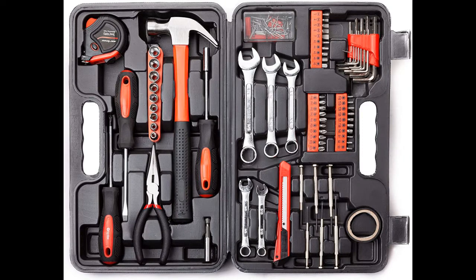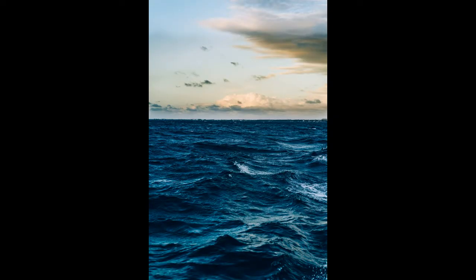2. A toolkit. This is a must-have in many situations in life, and that doesn't change when you're in a boat. In fact, a boat can sometimes leave you stranded far away from civilization. A well-prepared toolkit may save you a lot of paddling.